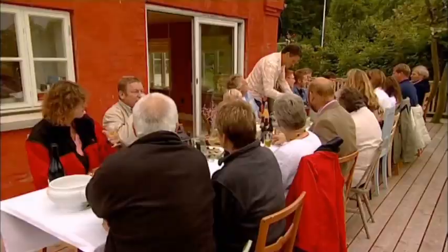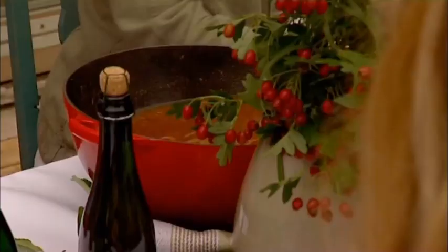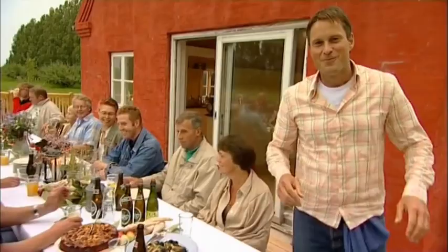There's a go. My two favorite beverages for this soup are Kai's lovely cider from Fejø and then a good lager.